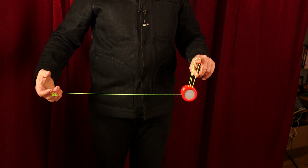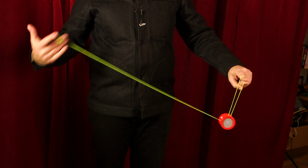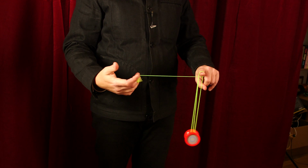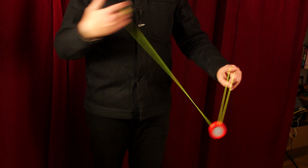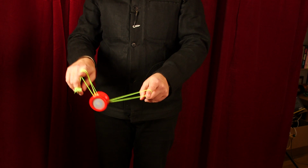Part two is going to start from that double on, unwind, back to a trapeze. You're going to take your throw hand and drape it over your pointer finger and pull. So we've started here and part two is going to go here, pull, and let that yo-yo continue now onto the other side.